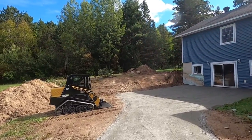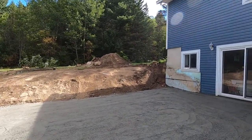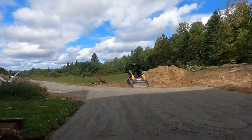So here's what we got. Here's our finished product, really. From the house straight on down. And if you look right here, the water's going to roll away from the house.